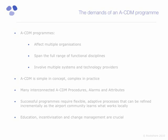This organizational and system complexity is also compounded by the fact that A-CDM is simple in concept but really quite difficult in practice. There are many A-CDM procedures. Each of those is interconnected with various processes, alarms and attributes. And so all told, we have quite a difficult environment in which to work. This is why education, the correct incentivization and change management are crucial for a successful project.